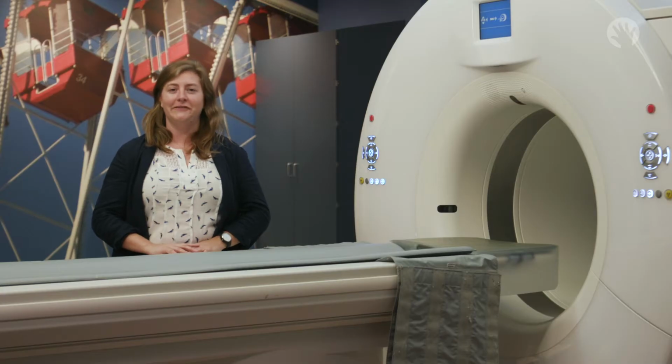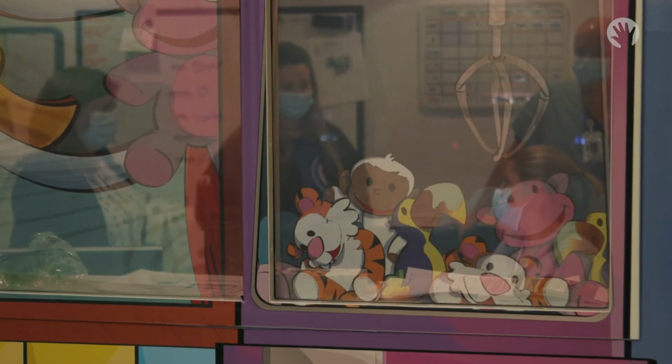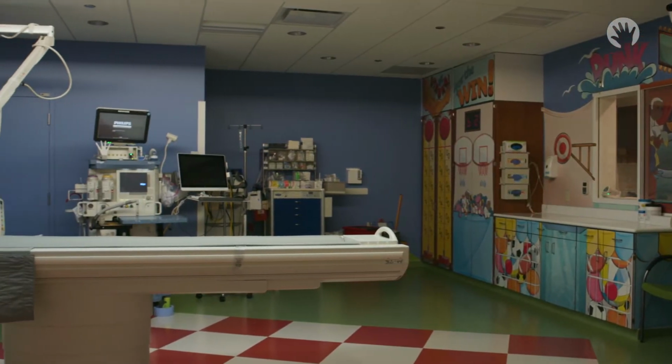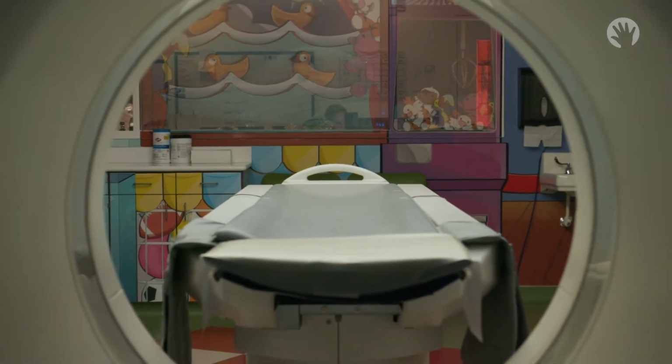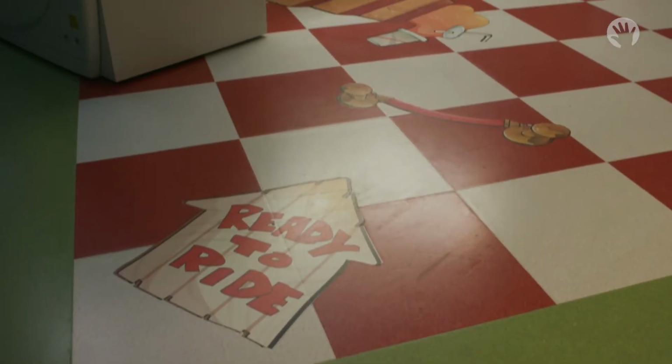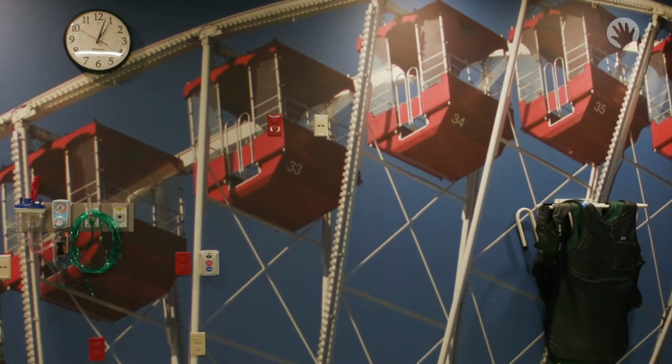As radiologists, we don't have to spend all of our time in the reading room. Here we are in CT. At Lurie, we really focus on minimizing exam time and radiation dose so that we get the best images for the patient. As you can see, we decorate our rooms in super fun ways to make the experience as enjoyable for the kid as possible.